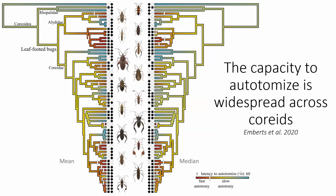And the capacity to autotomize is very widespread across Koreids. So from this phylogeny of Koreids, the colors just denote the speed of autotomy, fast being red and slow being greens into blues. But pretty much all of the species can autotomize at some speed or other.